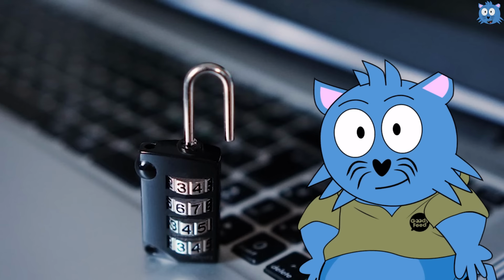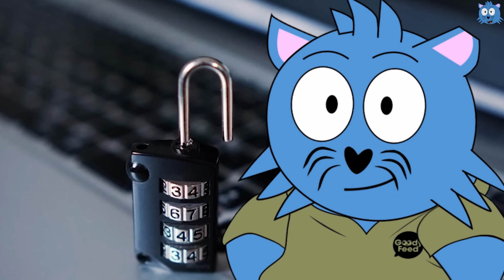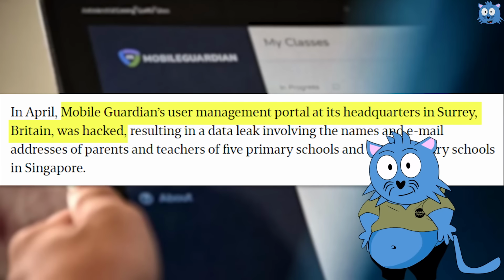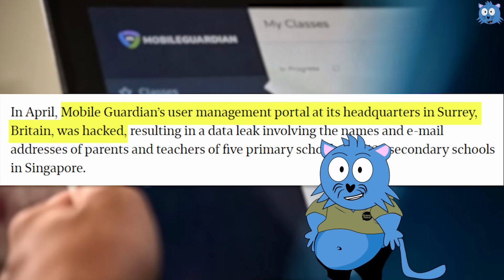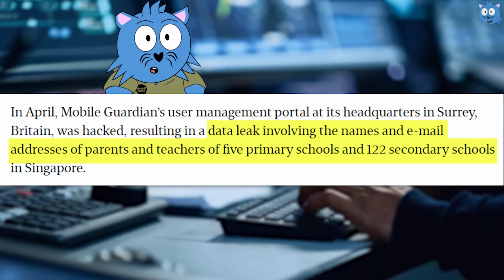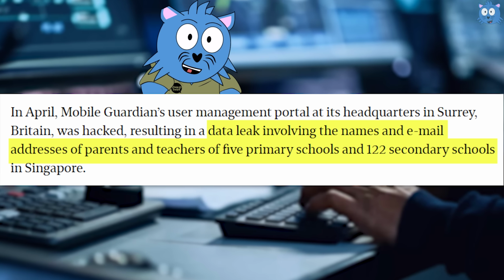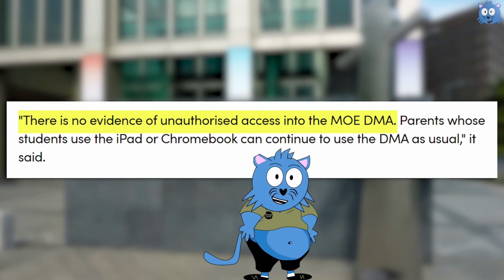But unfortunately, while Mobile Guardian is guarding kids' devices well, it didn't guard its own devices well. In April 2024, Mobile Guardian got into the news after it was reported that there was an unauthorized access incident into Mobile Guardian's user management portal at their headquarters. During this breach, the names and email addresses of parents and school staff from 5 primary and 122 secondary schools in Singapore whose students use iPads or Chromebooks were accessed. However, MOE stated that there was no evidence of unauthorized access into MOE's DMA itself.